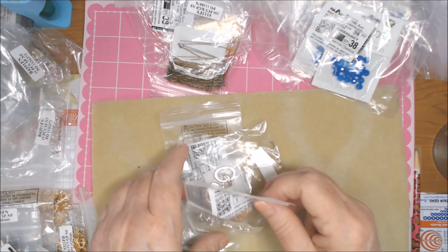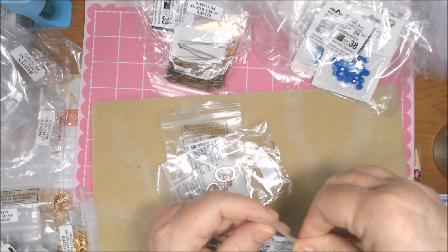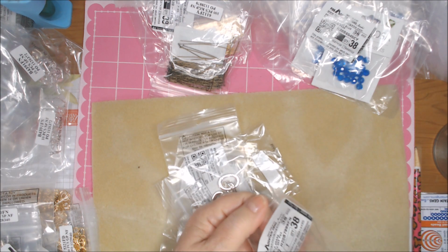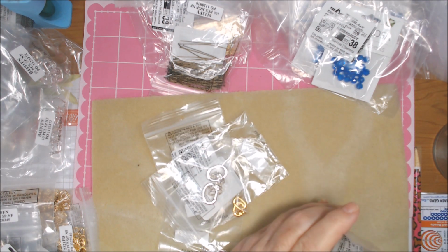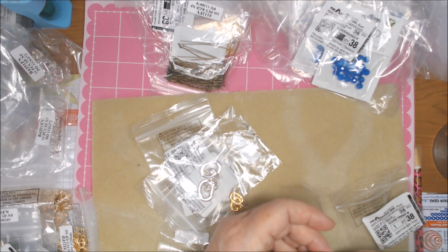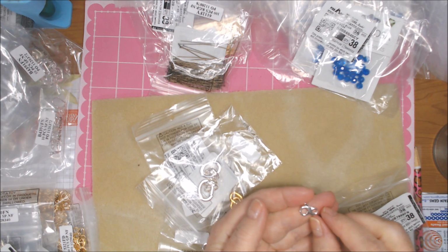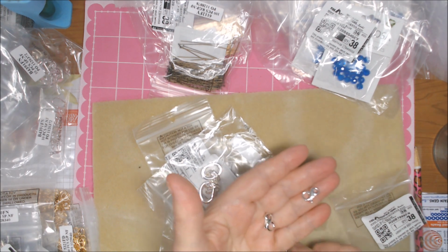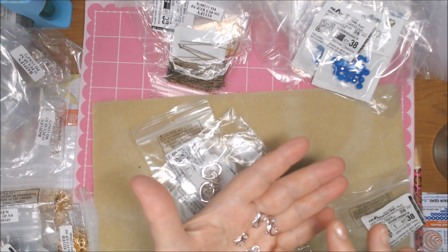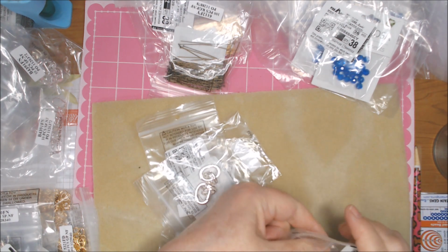Then I bought some clasps. I was having trouble finding nice size silver plated like a toggle clasp. These are called infinity clasps, and I thought these were pretty neat. Oh, they have jump rings with them. They're a little bit larger jump rings, so I wanted to see how these work. They work like a lobster, but they look like an infinity link, and I do have some infinity links, so I thought I could make some jewelry pieces with the infinity link as a focal, and then these as the clasp. So that is why I got those, and they came in a pack of 4.